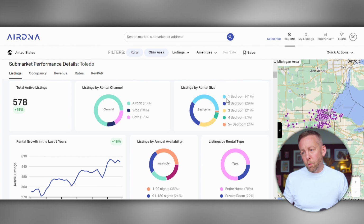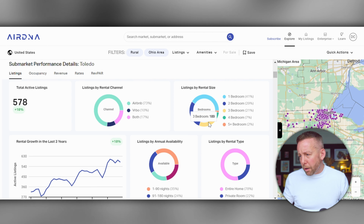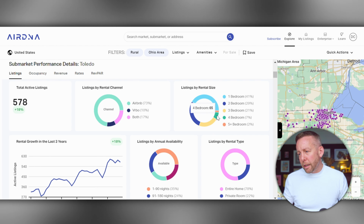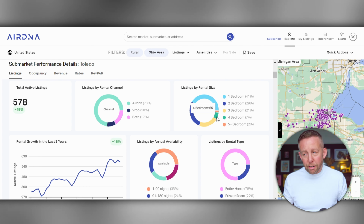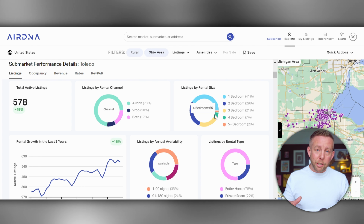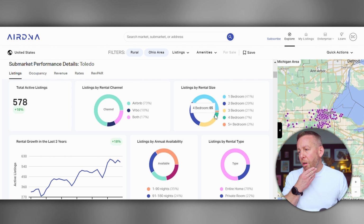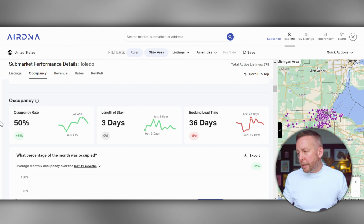Now let's delve into it a bit more. Again, 40% 1 bedroom properties. Next, nearly 30% 2 bedroom properties, 3 bedroom properties, only 21%. But look, this looks like it's got real potential. There's only 65 properties in this entire area that are 4 bedroom or more. And let's delve in, we'll look at the data and we'll see potentially, is that going to have the highest nightly rates? Average length of stay 3 days, not great. Booking lead time 36 days, which is good.